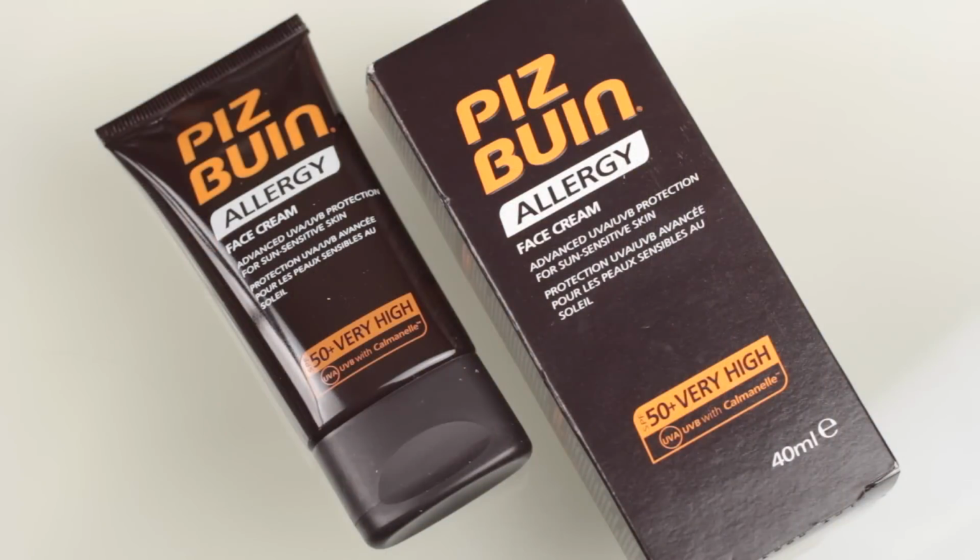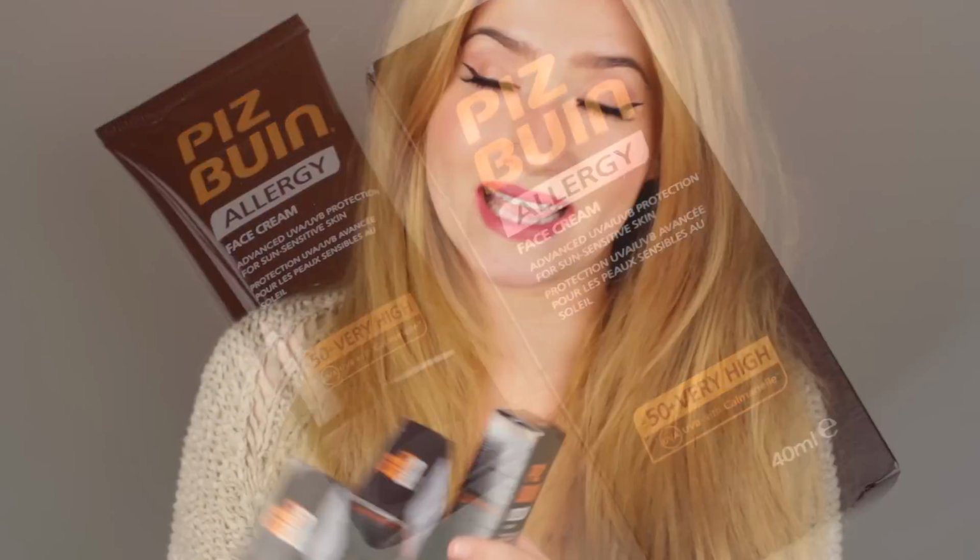Next, I had to restock on my favorite SPF of all times. It is the Bioderma Allergy face cream with an SPF of 50. It has a PPD value of 47, which makes this one the highest UVA coverage SPF that I have ever come across. I love the texture. It kind of starts off rather rich and kind of greasy feeling, but if you let it sit on top of your skin, it looks absolutely fine.